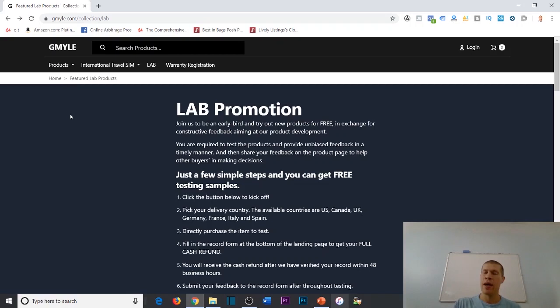So with Gmyle, it's not like some of the other cashback websites where there's a broad array of private label sellers or other sellers on there that are basically giving you a product, right? And then you're submitting your order ID. They're giving you a PayPal refund, hence the cashback products and the cashback arbitrage, right? And then they assume, or some of them assume, and some of them kind of force you to give a review on the product, right?